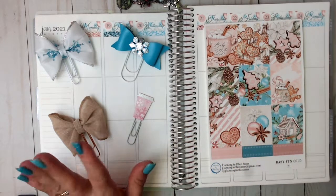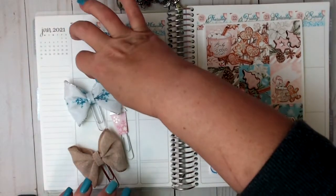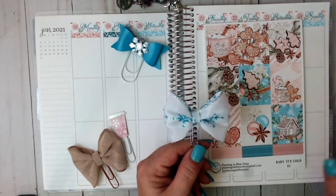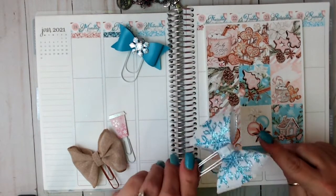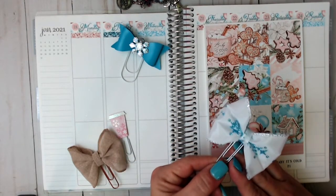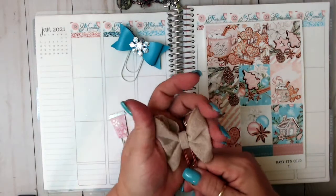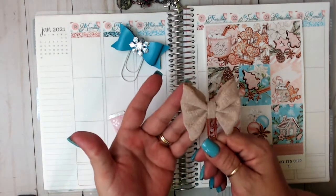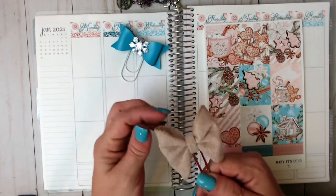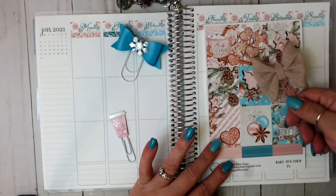And put those over there. And then bows, I've got these three are from Run With Craft Scissors. This was a new release, I think last week or the week before. And it's got the little blue snowflakes, the glitter blue snowflakes. And I had her put it on a silver clip there. Love this. Just a burlap, almost like a burlap bow, but it's more like linen. And they are wired, so you can adjust them, but I thought that went really well with the kit.